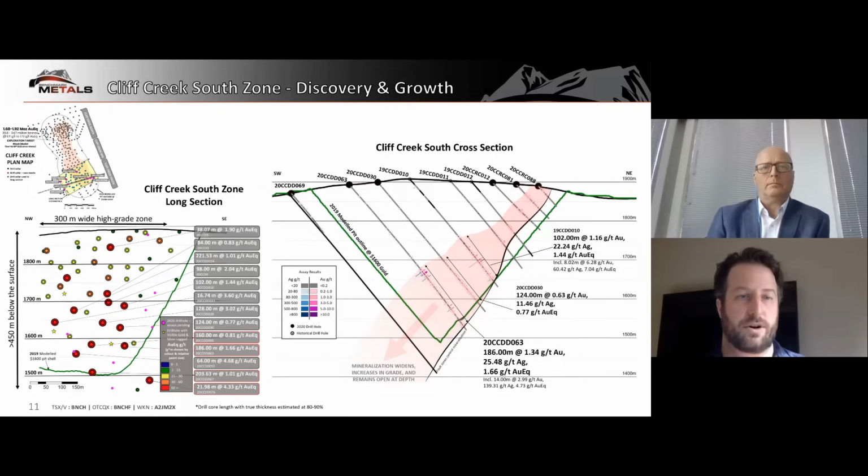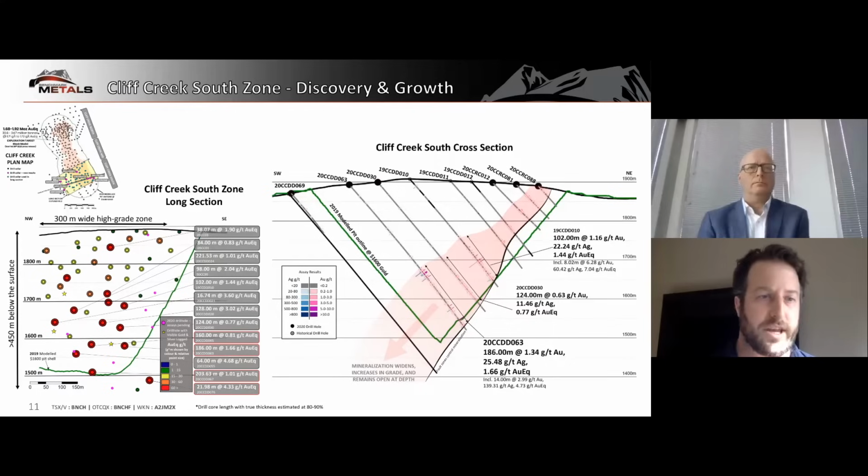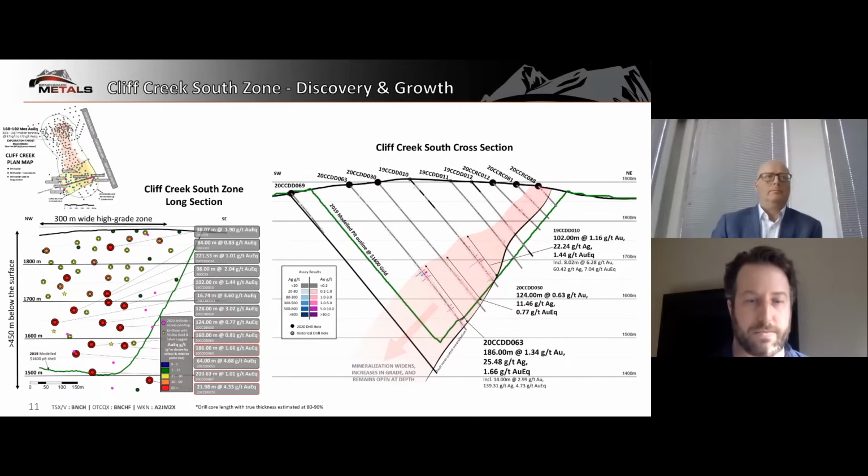And again, if you look over to the bottom left, you'll see that longitudinal section. You'll see some of the more recent results outlined in red. So again, you'll see we're increasing density of drilling, and we're gaining very broad zones of mineralization that now extend down to about 400 meters vertical depth. So we're seeing good mineralization right from surface down to 400 meters vertical depth, and it seems to be increasing in extent, so it's broadening as well as greater continuity as we go to depth and to the south in the Cliff Creek zone.